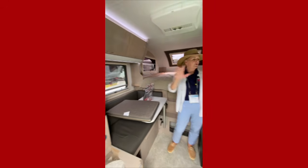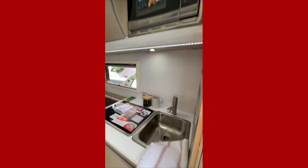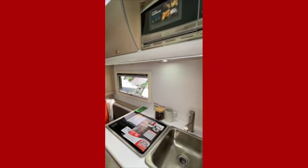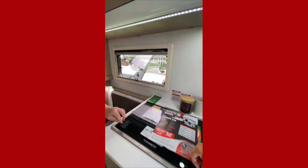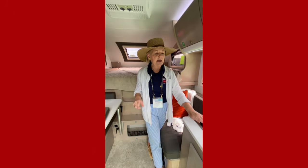So refrigerator, cute little kitchen here, just everything you need. Microwave as well. A little over 1,500 pounds, and it doesn't have any slide outs, and it doesn't have a 2-burner stove. It doesn't have any slide outs.